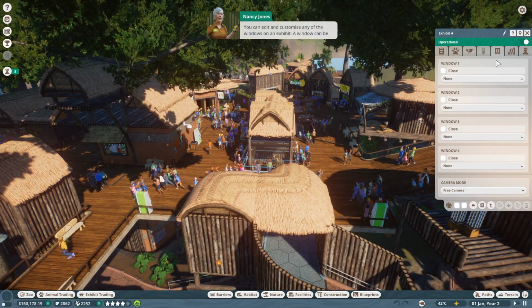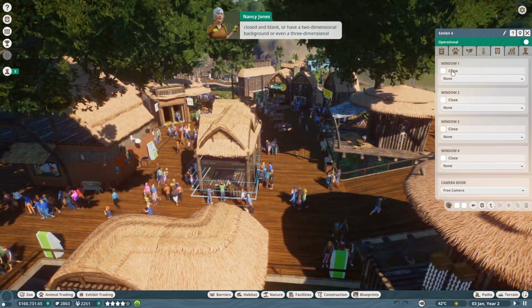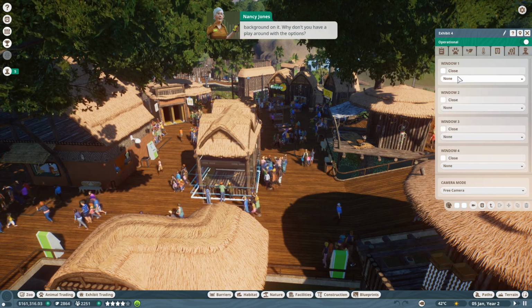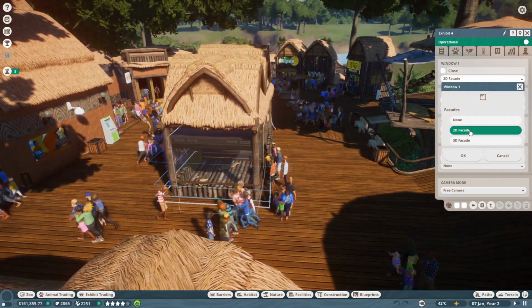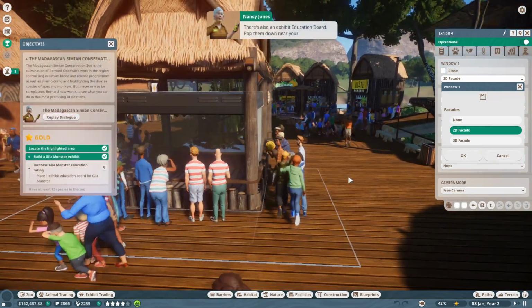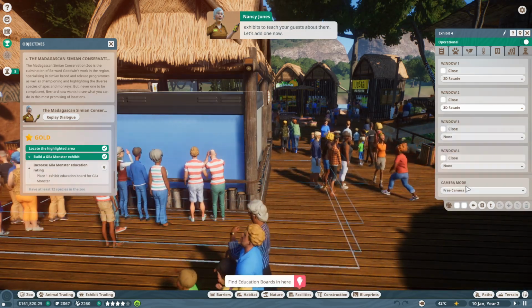You can edit and customize any of the windows on an exhibit. A window can be closed and blank, or have a two-dimensional background, or even a three-dimensional background on it. Why don't you have a play around with the options? There's also an exhibit education board. Pop them down near your exhibits to teach your guests about them. Let's add one now.